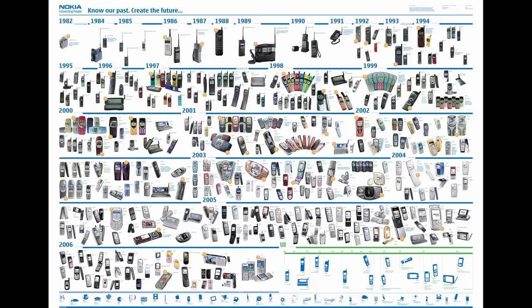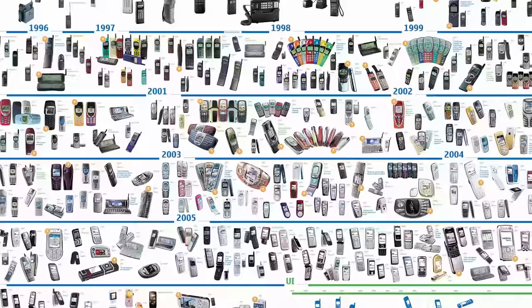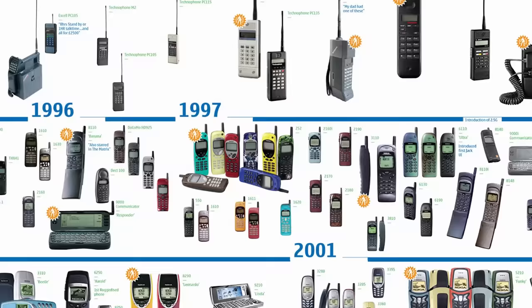I also found this 2006 infographic from Nokia, showing every model they had released up until that point. Despite not owning Technophone at the time, Nokia did list the PC105 and variants as part of their history.